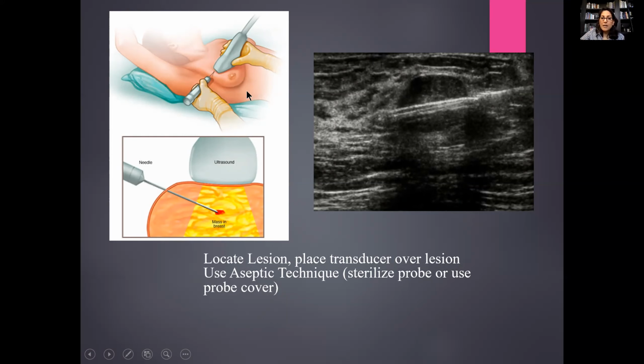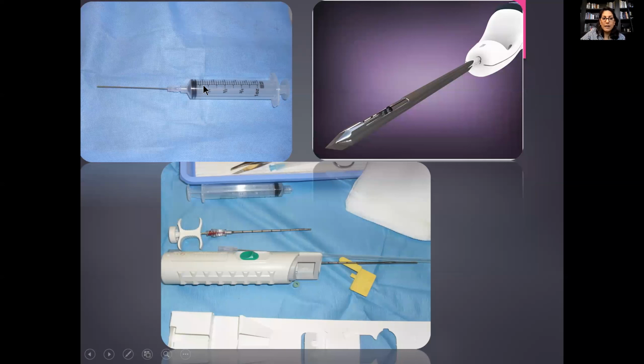And then if it's a cyst aspiration, we would just use a syringe and a spinal needle and just aspirate the fluid out. If it comes back as fluid that looks typical of a cyst, meaning sometimes it's like a greenish gray fluid or a straw colored fluid, we just throw it away. We don't even send it to the lab for sampling because everything is so characteristic of a benign cyst.